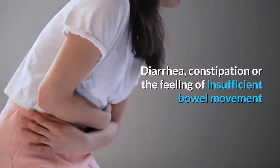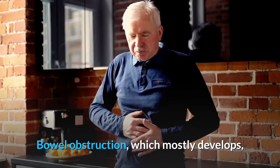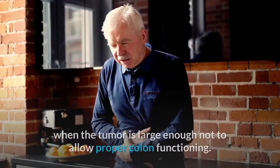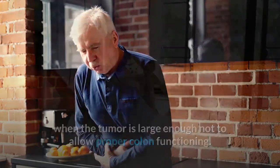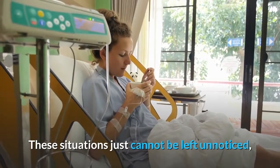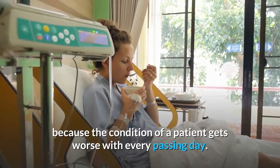Diarrhea, constipation or the feeling of insufficient bowel movement. Bowel obstruction, which mostly develops when the tumor is large enough not to allow proper colon functioning. These situations just cannot be left unnoticed, because the condition of a patient gets worse with every passing day.